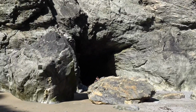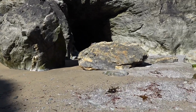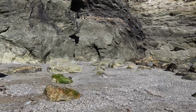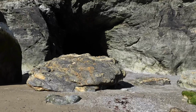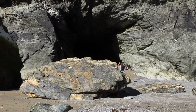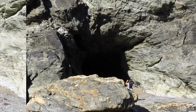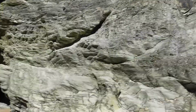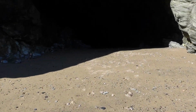Yeah, and there's Merlin's cave. I'll have a little look. Don't know how deep it goes in. I can't remember, I don't think I've ever been in. I don't remember going in there when I was last at Tintagel. It's dark. It is dark, and because it's so bright today, the contrast is evident.